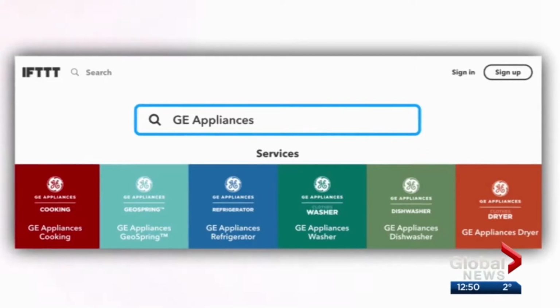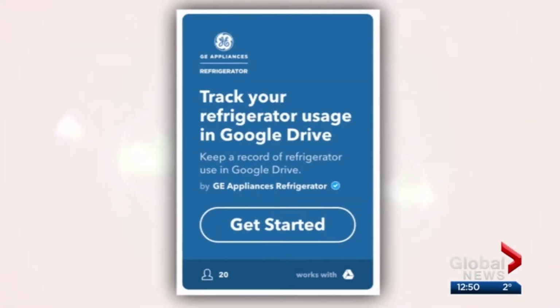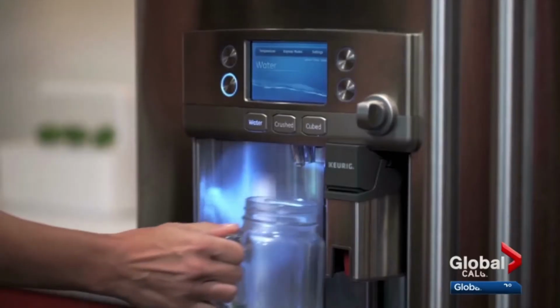Oh my gosh. So it's a perfect example of how that connectivity can really help to save us time in the long run. Can I ask you how much that one is? Yes, it's $499.99. Okay. So again, it's a pretty advanced fridge. I have the exact same model that we're showing off there at home.